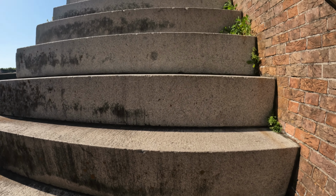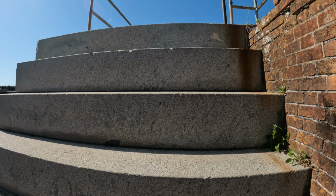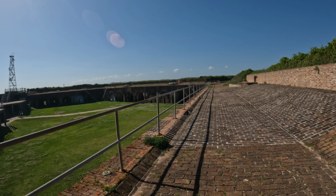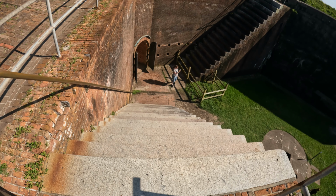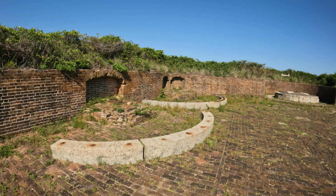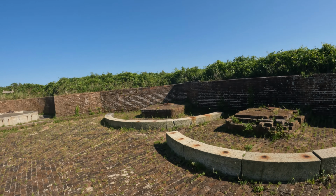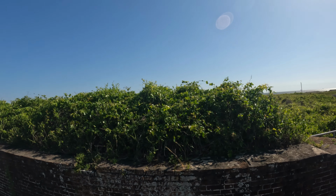Stairs here. Steep. Stairs. So yeah, up here on top you could see there were several more places where they had guns. This is on one of the corners, so they had like 5 or 6 guns out here on the corner. They had all been removed, but you could see where they were at.